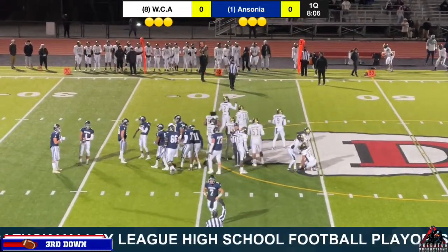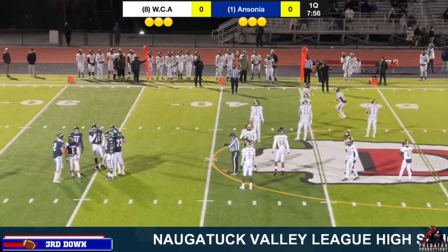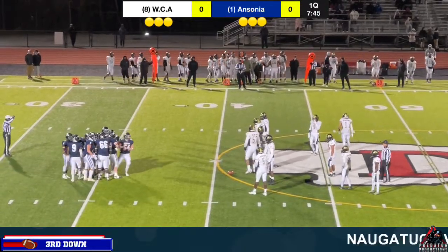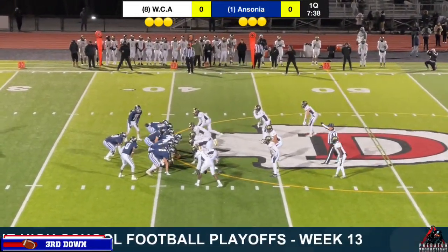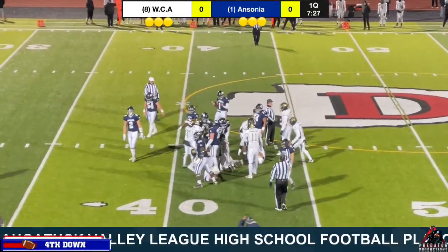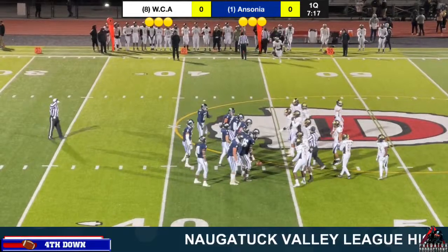Number 11, Paul Palmer on the carry, gained about 2 yards. Ball's at the 41-yard line, 3rd and 4. Palmer on the carry, pickup of about 3. It's going to bring up a 4th and 1 for the Chargers.